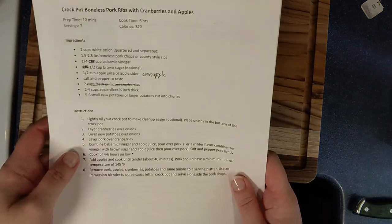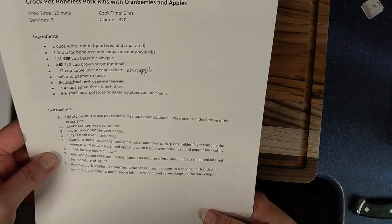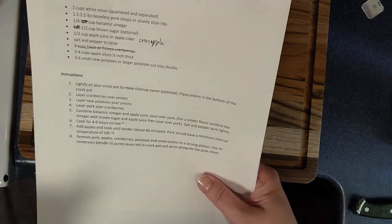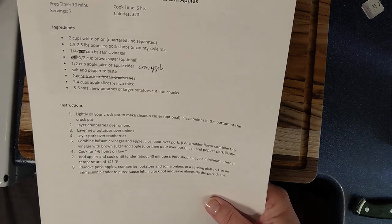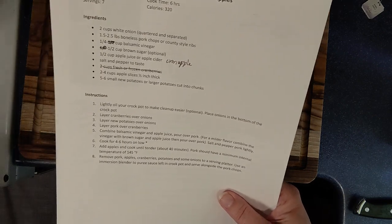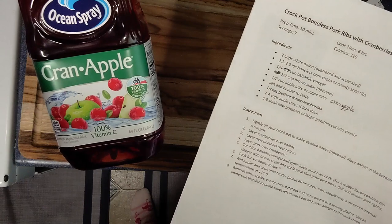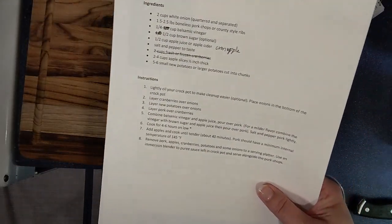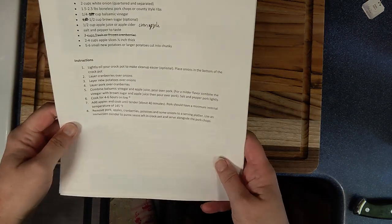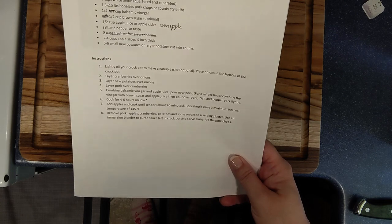Okay folks, today we are making the Crockpot boneless pork ribs with cranberries and apples. Only I've changed the recipe slightly. So I got rid of the actual cranberries because I'm not gonna eat the whole cranberry, I just want the flavor of the cranberry. So I'm gonna replace the apple juice with cran apple juice instead, so that'll add a little cranberry flavor to it. It's a slow cooker, but it's a really easy recipe.